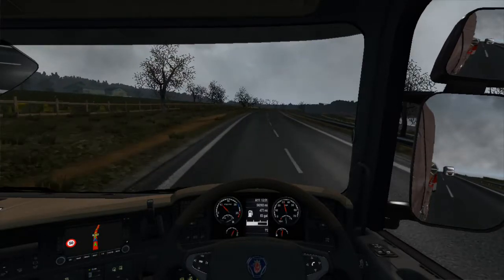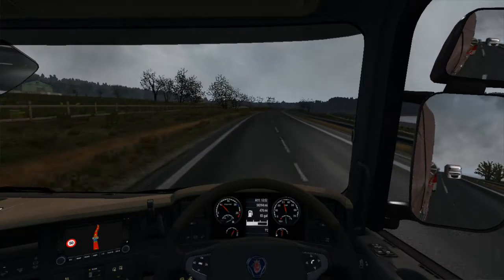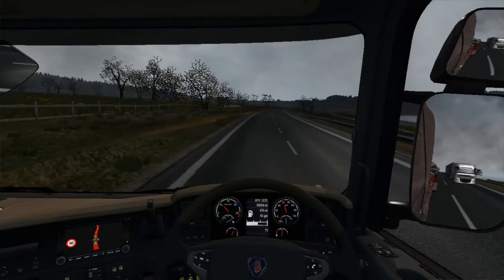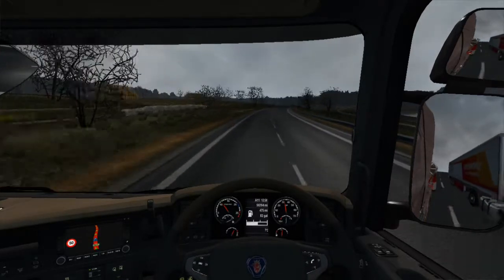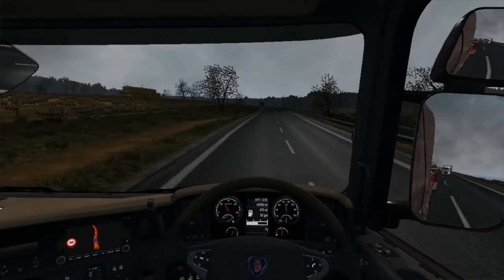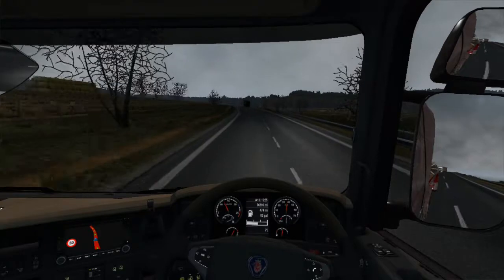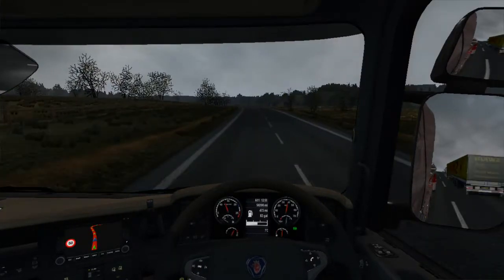Oh, he's gonna have another go. Right, oh wow. I will let the truck slow down without slamming on the brakes this time. Hopefully he'll get past. No, again. What are you doing, buddy? Flipping heck, that was a bit close.